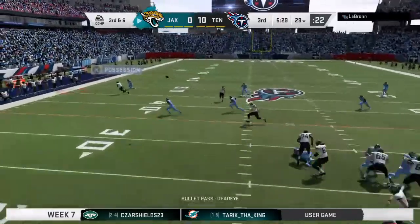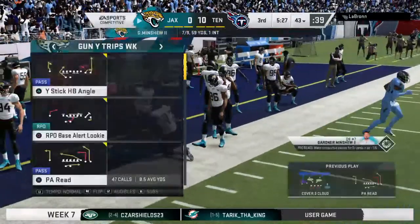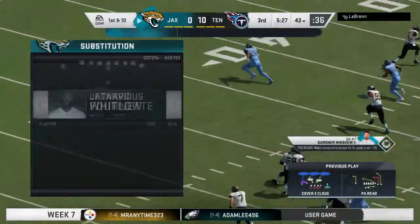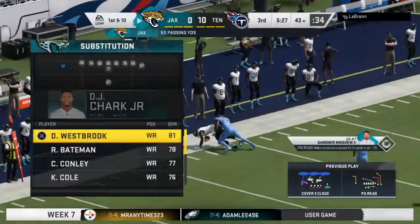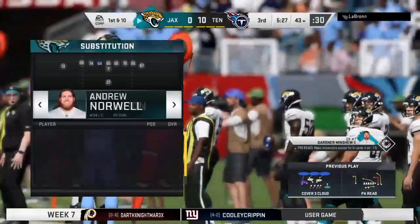Off play action, it's Minshew. The open man is Shark. It's complete. And past the 40 before he's out of bounds. A 14-yard first down pickup for the Jaguars. First down, Jacksonville.